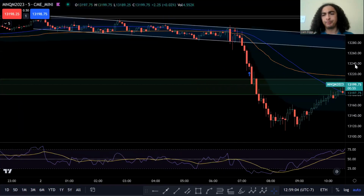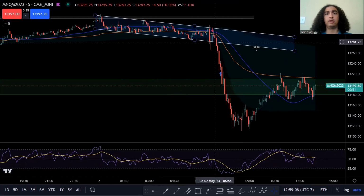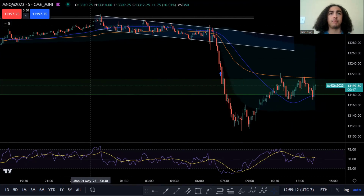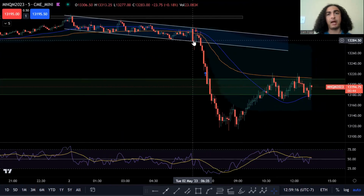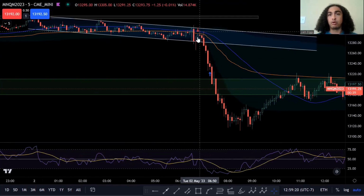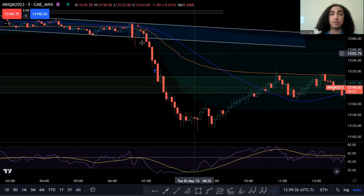So for context, we were in this descending triangle in the pre-market. So I saw this resistance above it, which we tagged right after midnight. And I formed a bearish hypothesis and thought that we were going to break out the bottom of this channel and come down to this green supply area down here. So that is pretty much what happened.